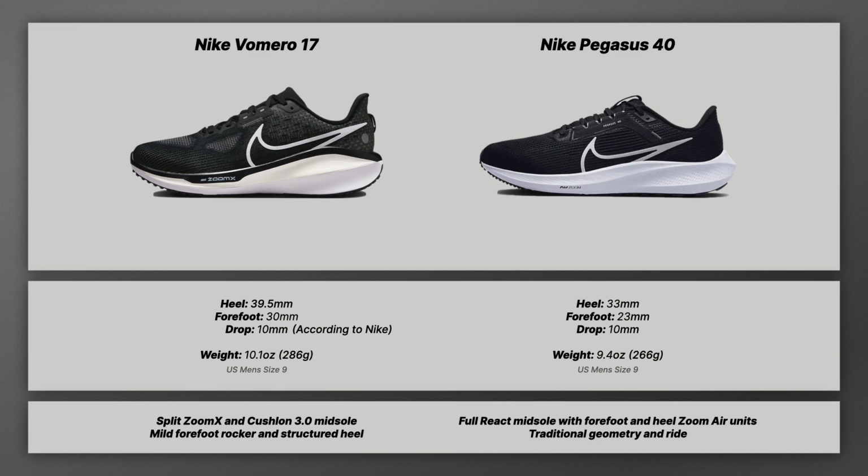And you have Zoom Air units in the forefoot and heel, two distinct air units, which the Vomero also used to have, but the Vomero 17 no longer has those air units. And I would call the Peg 40 a very traditional geometry and ride, meaning there's little to no rocker in this shoe, and it's not going to roll you forward. It's putting a lot of emphasis on you, your foot strike, and your gait to put in the work, and the shoe's not doing a lot for you.